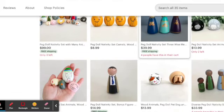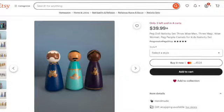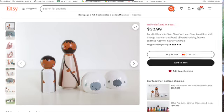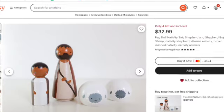Another thing I really appreciate about this shop is that there is a variety of skin tones, especially when we're talking about the nativity stories, where the people there weren't white with blue eyes. So they're realistic, which is important for Montessori, but again, not just nativity sets.